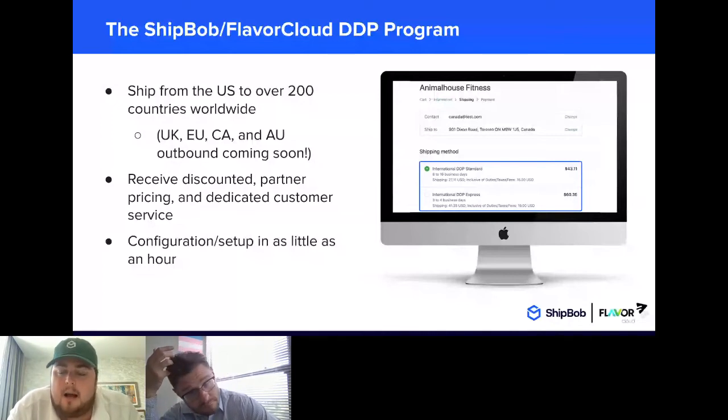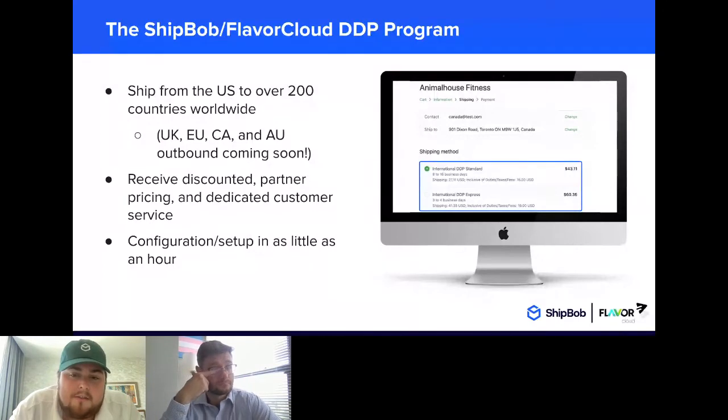These are the DDP options. You can do a combination of DDU and DDP. We are obviously biased towards DDP because it removes all of the surprises from the customers. But it is an excellent offering that we're able to offer across all different product types.